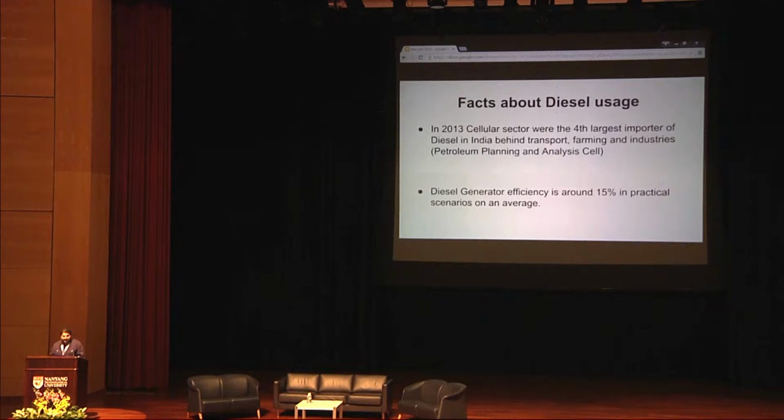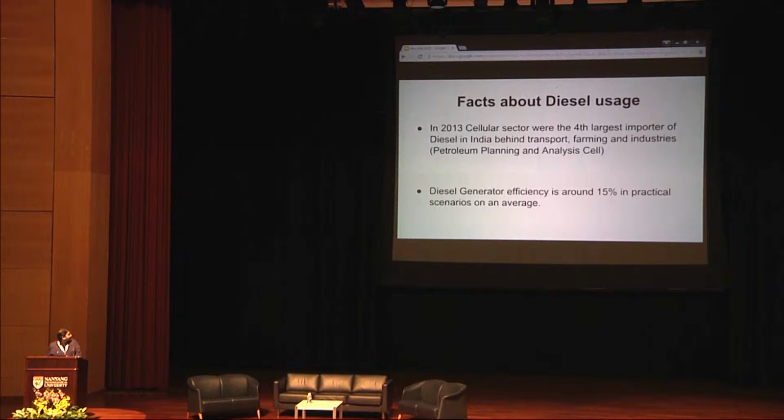And this high dependence on diesel made the telecom sector the 4th largest importer of diesel in India in 2013. This statistic was reported by the Petroleum Planning and Analysis Cell of India. The telecom sector was behind transportation, farming, and industries. But still, it's a pretty big thing that they were the 4th biggest importer of diesel.